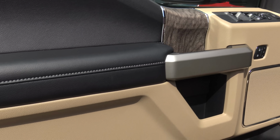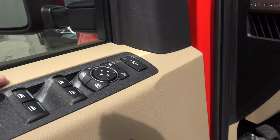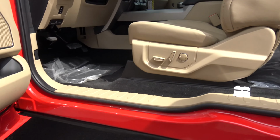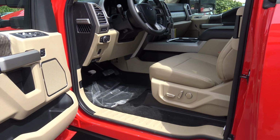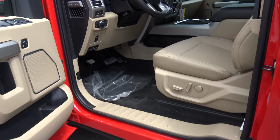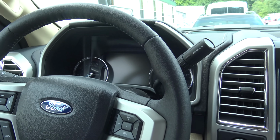Start with the door here. So we have light interior, or two-tone interior. Soft leather right here. This is just like an F-150. The power window buttons, memory settings being a Lariat. No running boards on this one here, so we'll have to jump inside. Before we do that, take a look at the key, switchblade key, lock, unlock, remote start on this one as well, and then your panic button. Let's grab the handle here and jump inside. Let's start it up.